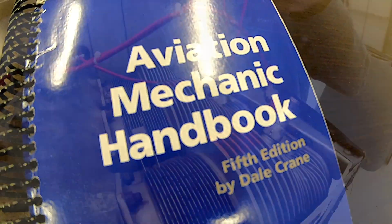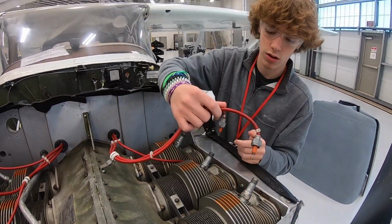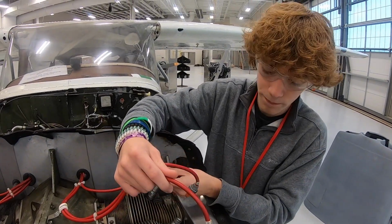Lockheed today is short 300 technicians. They're working with us to go ahead and build up our program to increase more students.